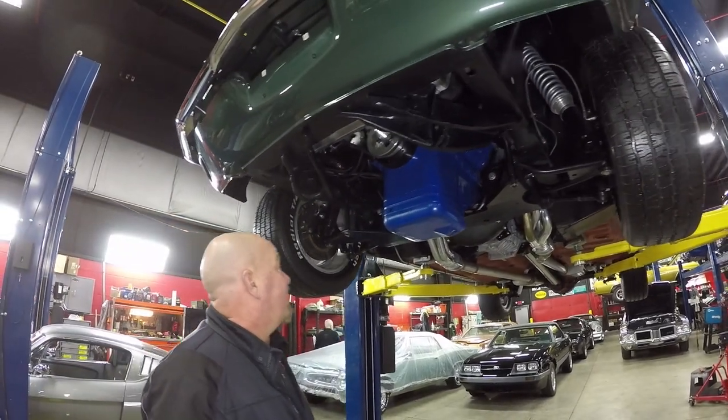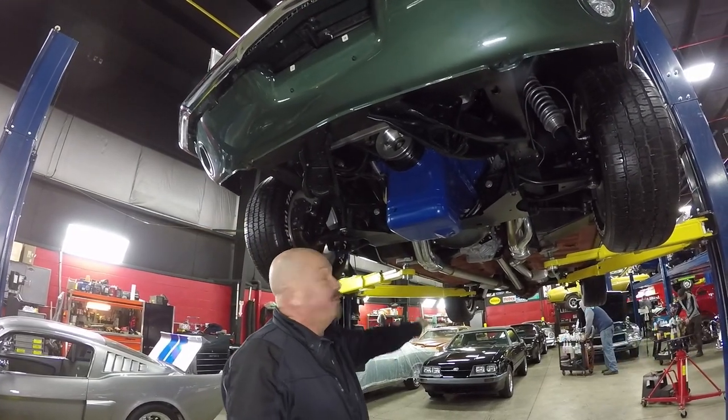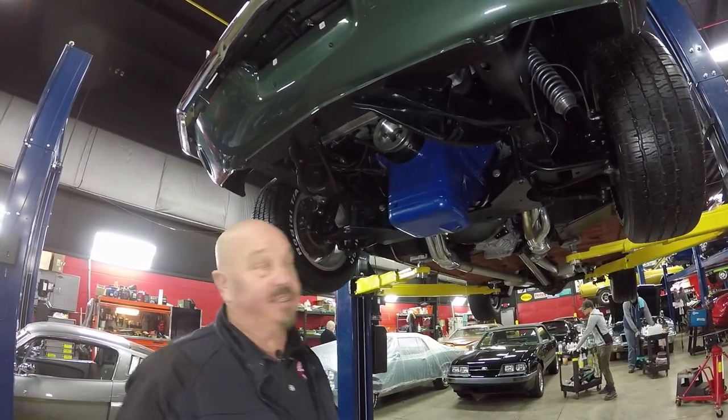Everything about the car is amazing, guys. She's a Bullitt. She's got a badass power plant, a badass transmission, beautiful restoration. You're gonna love it when we park this dream in your drive. Now let's take a look at wheels and tires.